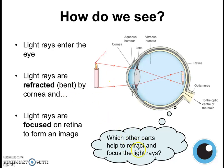Now, what other parts help to refract and focus the light rays besides the cornea? In fact, you can see some of the other main structures here, right? The light rays also pass through what is called the aqueous humor, the lens, and the vitreous humor. We're going to take a look at this in the next few slides. These parts also help to refract and to focus the light rays to form an image on the retina.